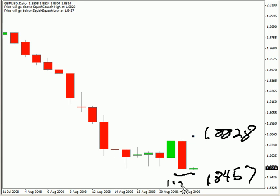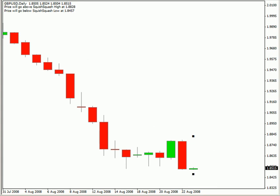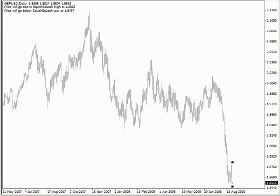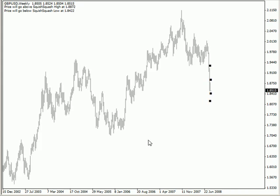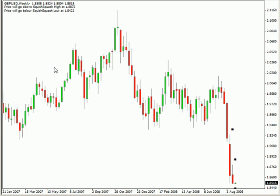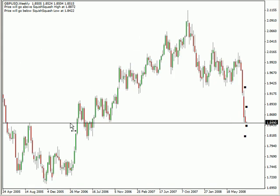If we get a break below the 1.8400 level, we could see it really just move down. Now, if we take a look at the previous chart, I may need to zoom out to the weekly time frame. We can take a look at what this could potentially mean for the pound US dollar pair if it decides to move lower. Let's go ahead and put a trend line there. That's at 0.4090, and let's back out here, take a look.